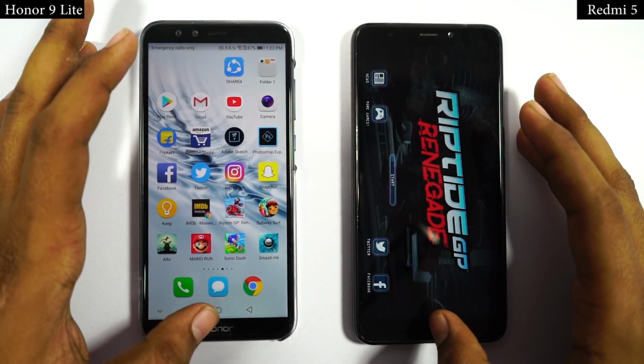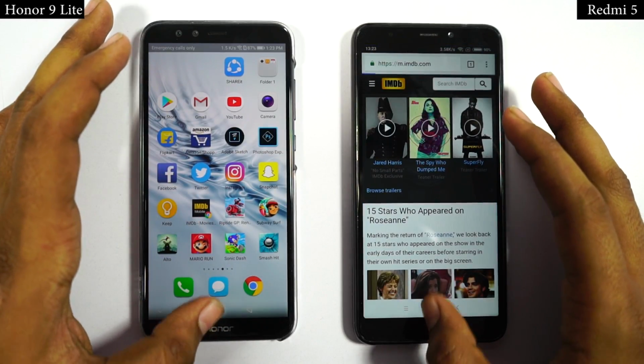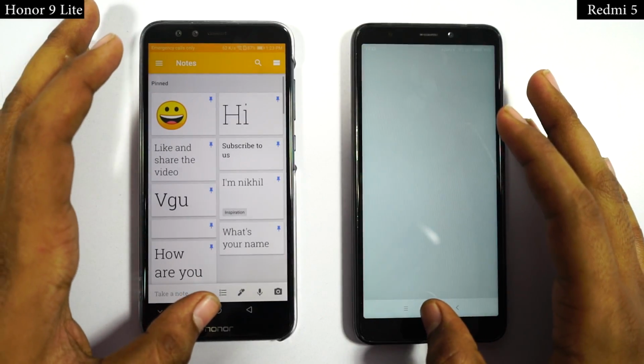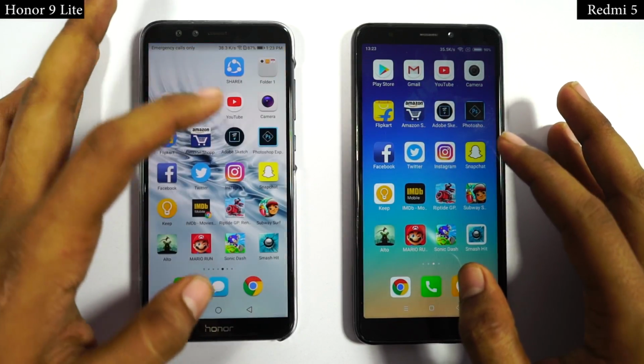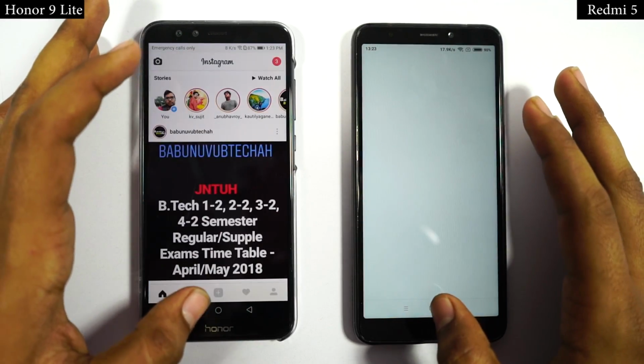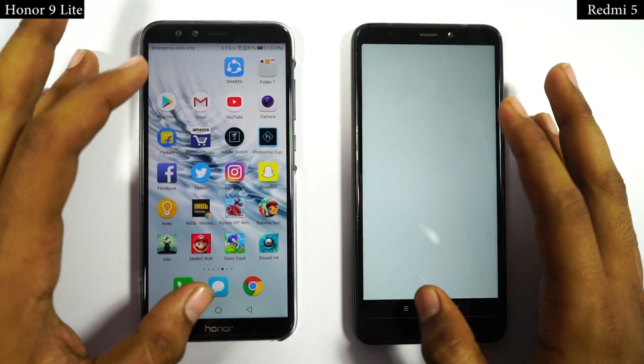In this memory management round, I'll open the same set of apps on both the phones in the reverse order to see if they are still in memory. If they are in memory, they should open in less than a second at the same place where I left them earlier. If you see a blank screen for a second or two, that means that application has been killed. By the way, I'm using the 3GB RAM variants of Redmi 5 and the Honor 9 Lite.